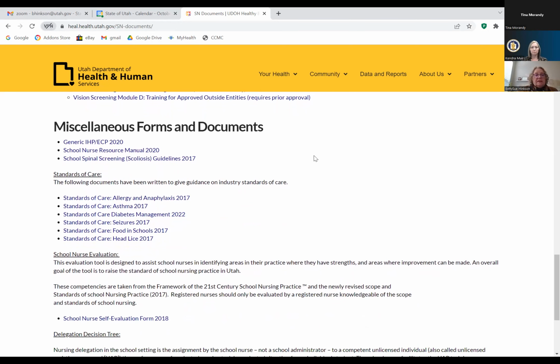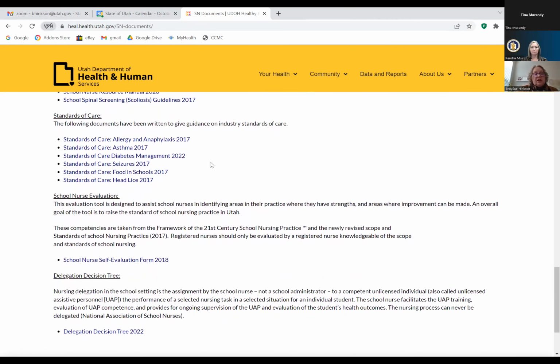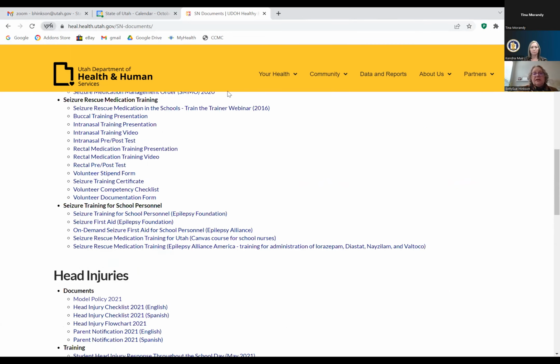And then we have some miscellaneous forms. We have a generic healthcare plan. There's a school nurse resource manual for school nurses to kind of give you a hard copy of some things to do. The school spinal screening, which is also called scoliosis. We don't really do that anymore, and this just kind of goes into more details on that. And then some standards of care that have been written on these topics. And that is about it.